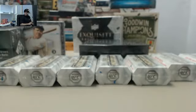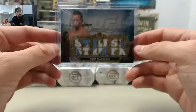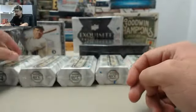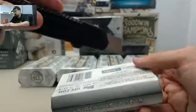Very good stuff as I'm throwing top loaders around the room here. One of three on that Rory McDonald. There it is, the stylish striker, Rory McDonald. Very cool card right there. Outstanding way to start off our UFC Knockouts break for Levi.